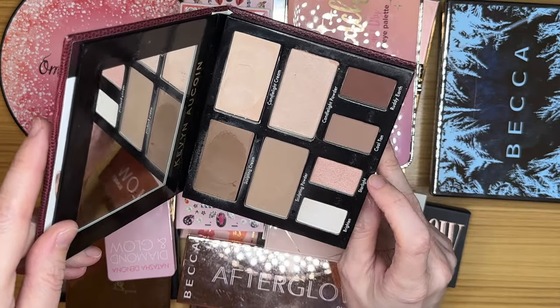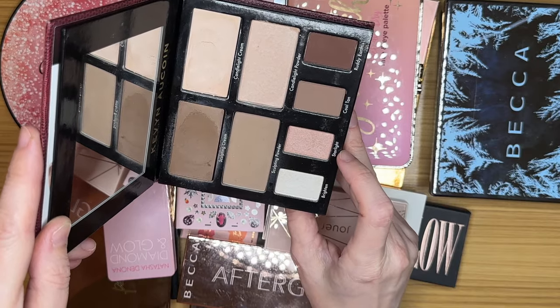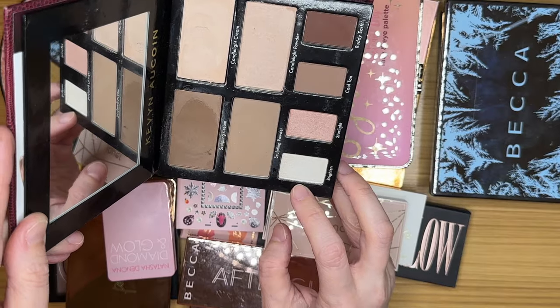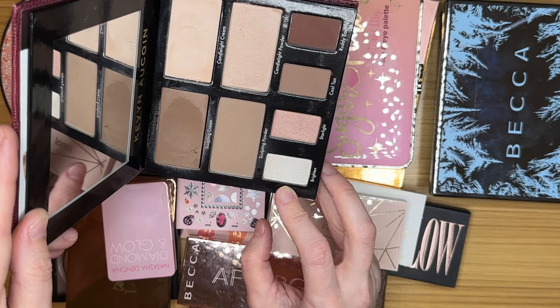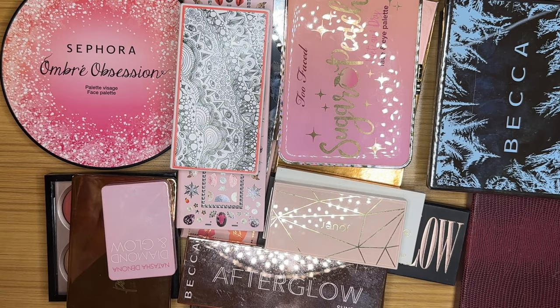I have this spotlight shade in a single, so either this palette is going to go or that single, depending on how things work here. I kind of wish I had this brighten shade separately, because then it would have been easier, I think, for me to let go of this palette, because I do love that. But yeah, this is going to go into a basket of doom for sure.